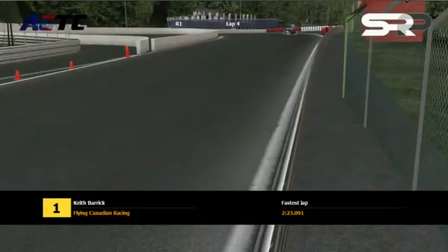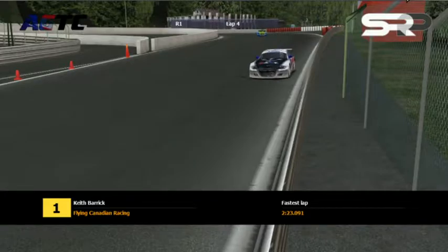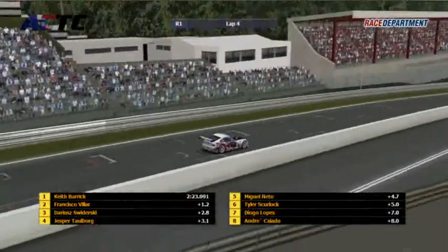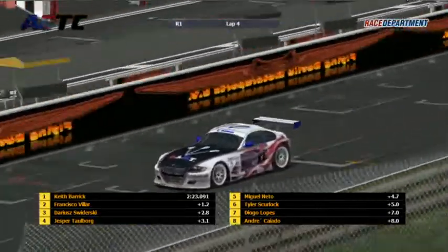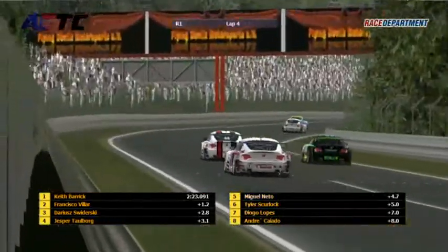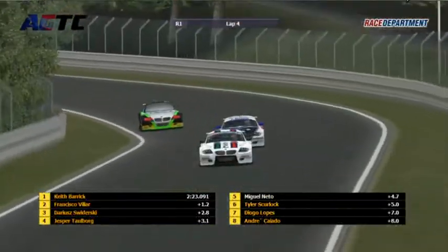Fastest lap of the race for Keith Barrick. He's pulling away from the challenge of Francisco Villa. Gap is now 1.2 seconds, so he pulled out 2/10 on that lap. Very determined, Keith sounded when I spoke to him.